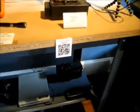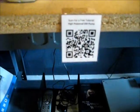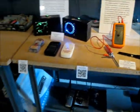And all through the store you're going to see these QR codes. These are all things that you can scan and download free tutorials. They're all over the store.